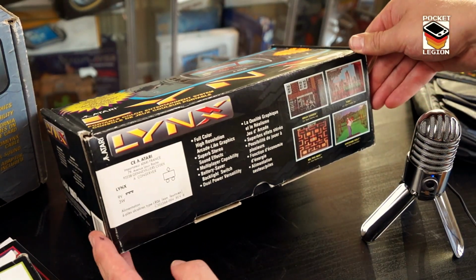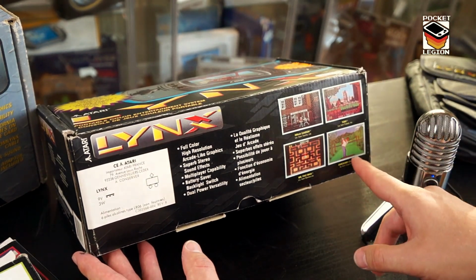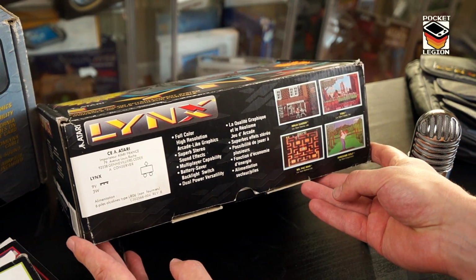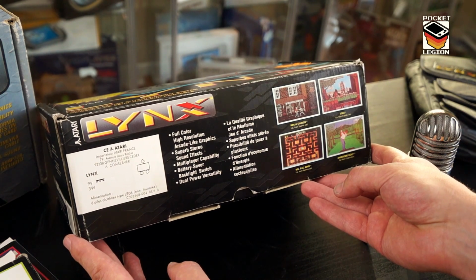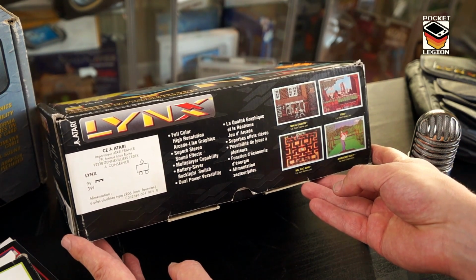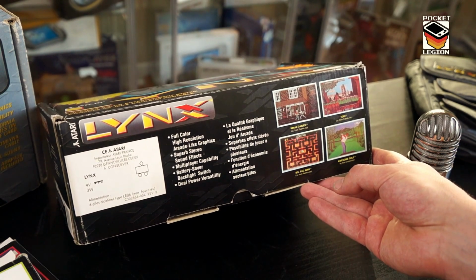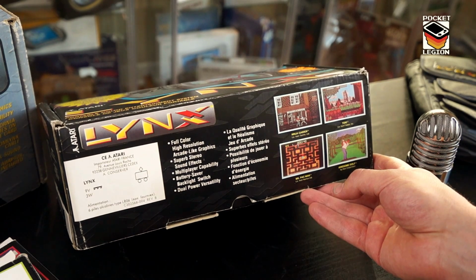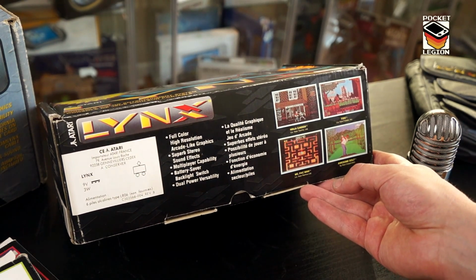Just taking a little look around the box. They're showing off some of the pretty cool games that are out there at the time. Ms. Pac-Man, all licensed actually. Ninja Gaiden, Toki, and Awesome Golf. Well, that was a first party game right there. There's a number of features here. Full color, high resolution, arcade-like graphics. Well, at the time, I think this was the nearest thing to actually having an arcade machine on the go.